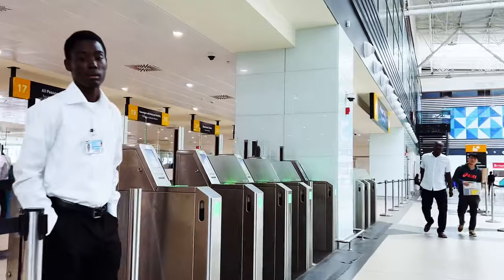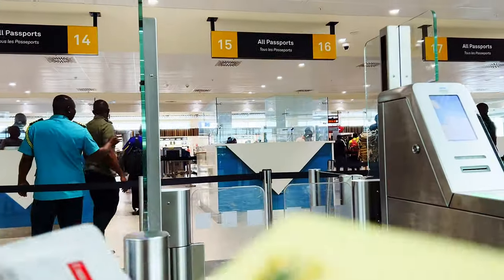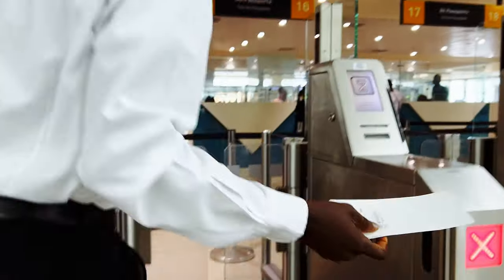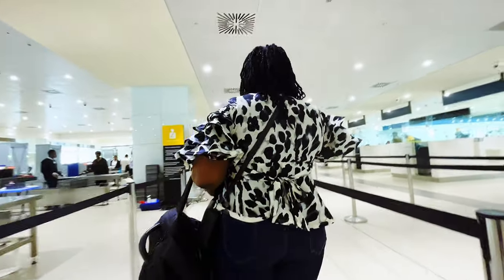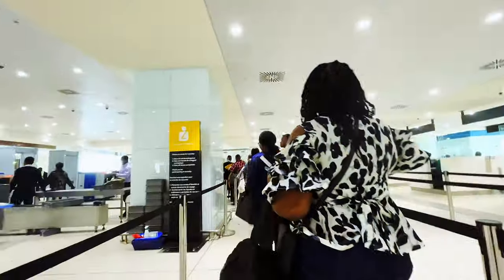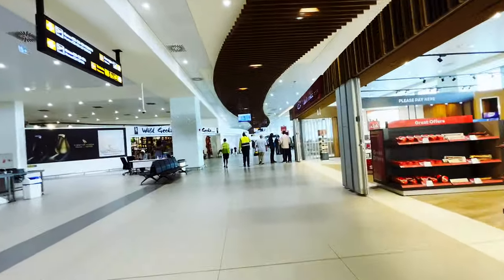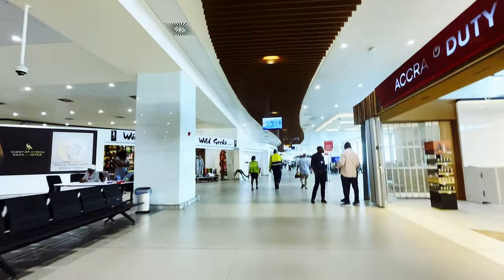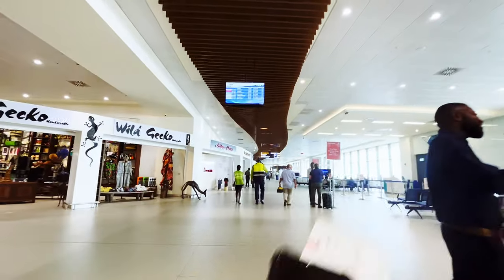Yes, Cote d'Ivoire. Actually, it was my first time using Terminal 3 for international flights. I always go with the old Terminal, Terminal 2, I think, when I'm going to Kumasi, Tamale, or Cape Coast. That's usually a domestic airport. So yeah, my first time using the international airport at Accra, Kotoka International Airport, Terminal 3.